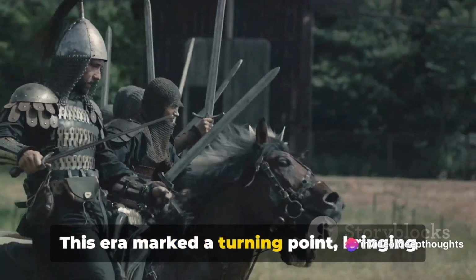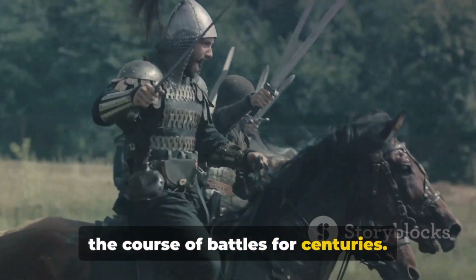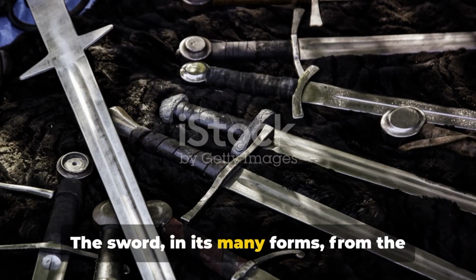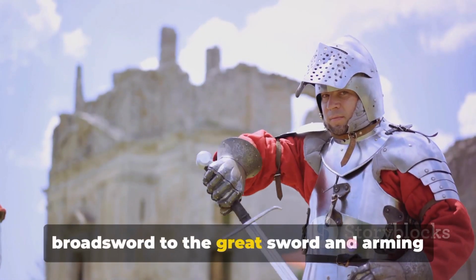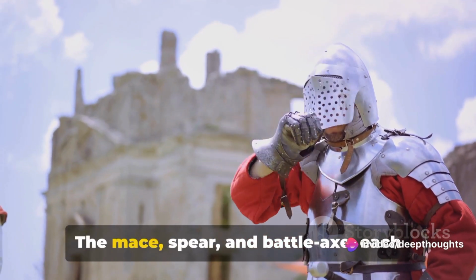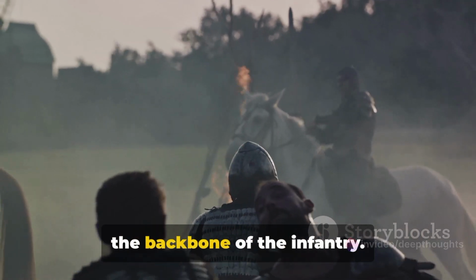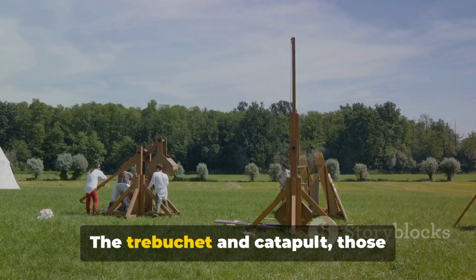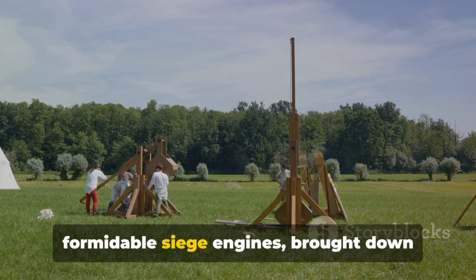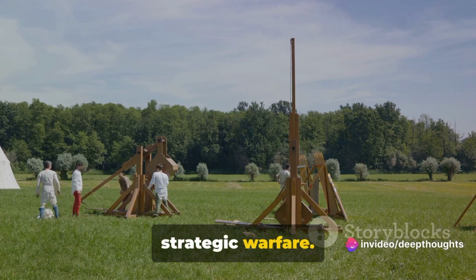This era marked a turning point, bringing forth an array of weapons that would shape the course of battles for centuries. The sword, in its many forms, from the broadsword to the greatsword and arming sword, was a symbol of rank and prowess. The mace, spear, and battle axe, each with their unique advantages, served as the backbone of the infantry. The trebuchet and catapult, those formidable siege engines, brought down fortifications, heralding a new age of strategic warfare.